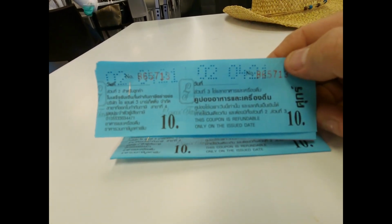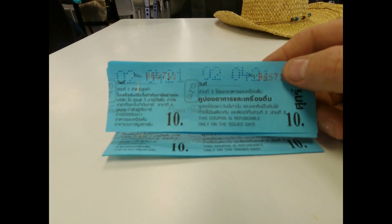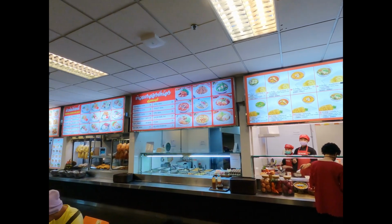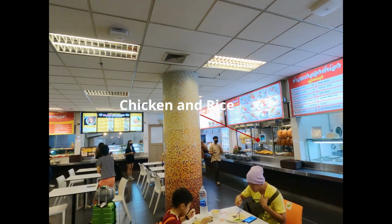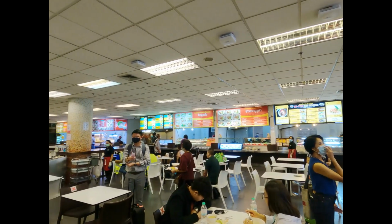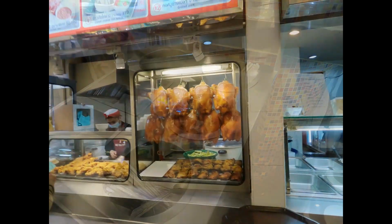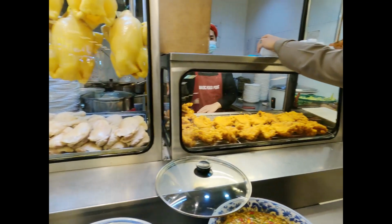Now a top tip when you get into the magic food court is have a look round. See what there is. There are some amazing meals, and these are all at street prices. Now this food court was set up to actually cater for the staff inside the airport. I'm heading for the chicken and rice stall for my first one, but there are many to choose from. Also in the middle you will find a spot where you'll get your spoons and forks, chopsticks and spoon, and just give it a rinse in the boiling water to take off the germs, if there is any.